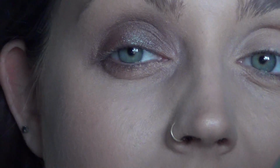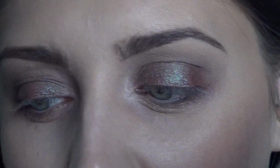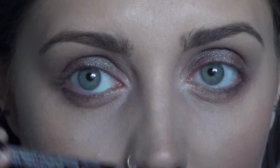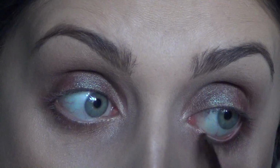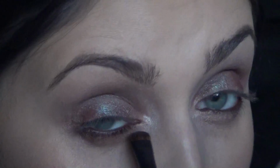That is a crazy color. It's just crazy. Okay, so I just did my other eye, and then I did my eyebrows real quick because I know you guys don't want to watch me do that 10 times in a row. And I think what I'm going to do is I'm going to put some brown eyeliner. I just have this NYX one. And I'm going to put it in my waterline. And I'm going to smudge that out real quick.